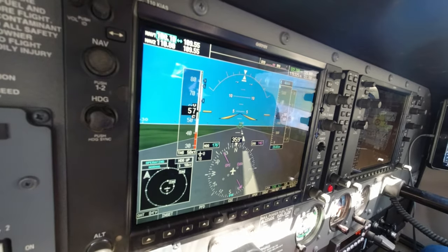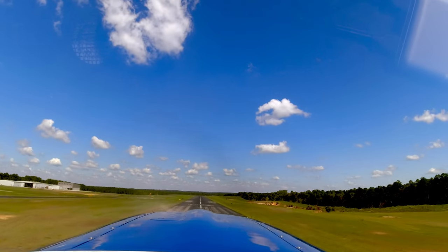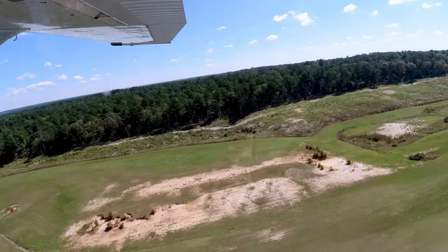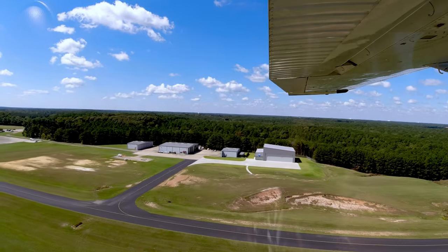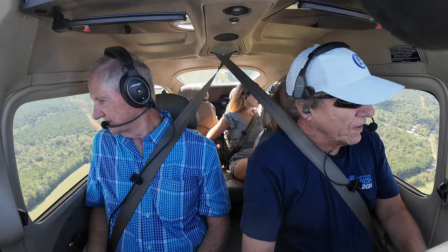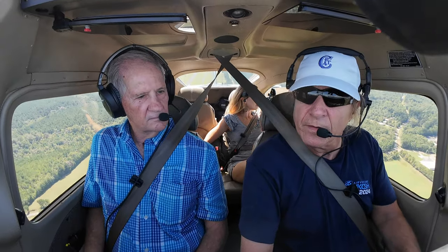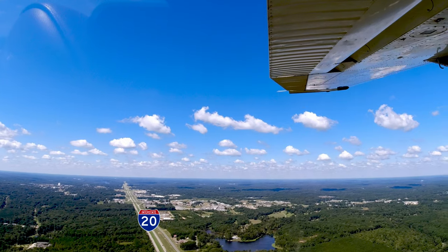Okay, instruments are green. Airspeed's coming alive. We're going to rotate at 60 knots. 60, rotate. Let's come up. Ruston traffic, Skyline 80, Papa Echo, departing the area to the east. That's I-20.